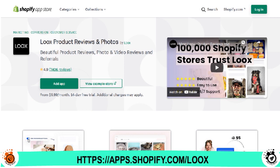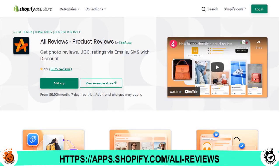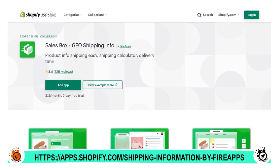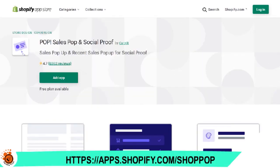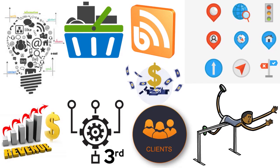So Transcy integrates very well with Ali Reviews, very well with Sales Box. They integrate very well with Quick Announcement Bar. This is the kind of app that allows you to always keep your customers informed, right? And Transcy integrates very well with Sales Puff. So Sales Puff, social proof. Okay. And there are other integration possibilities with Transcy.